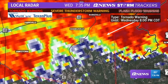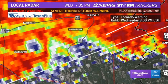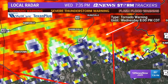Heads up towards Shankleville. Let's see, just getting the new warning in. This has now been extended again, I believe, or new information. Tornado warning until 8 p.m. for northwestern Newton County and eastern Jasper County. A confirmed tornado, confirmed large dangerous tornado.